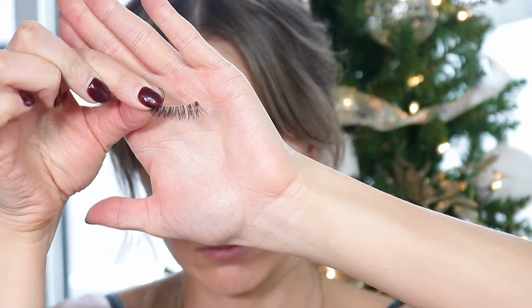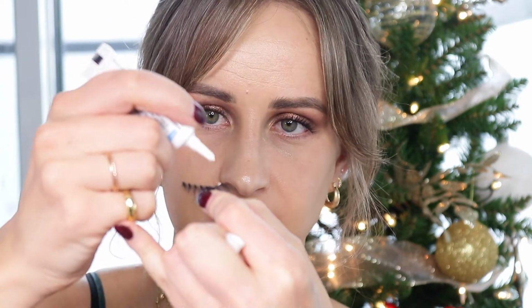These are a really thin, natural pair of lashes. I think this is from the brand called Kiss. It's just on Amazon. They're very inexpensive and they do the trick. They just add a little bit of fluff, but nothing too crazy. I always like to get a small bead of glue on the end of my tube, and then I just run it along the lash band.